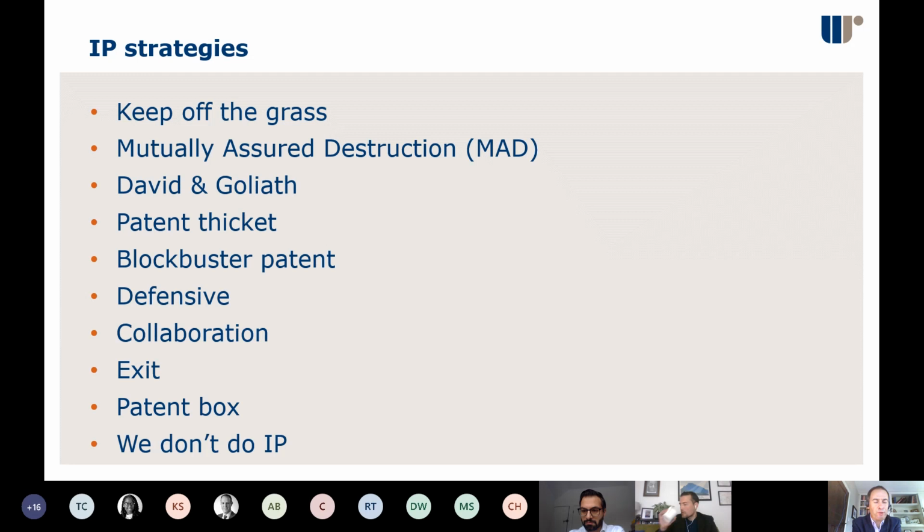David and Goliath is one that I've come across a number of times with some of my clients, and the point here is that if you're a small company, your IP can be the ticket into a collaboration with a Goliath who would otherwise not talk to you. It's simple but effective. In many situations, a large company just will not talk to a small company unless that small company has some sort of protection. So again, incredibly effective, and difficult to measure the monetary value of that sort of thing. But I've seen it being absolutely the key to a business.